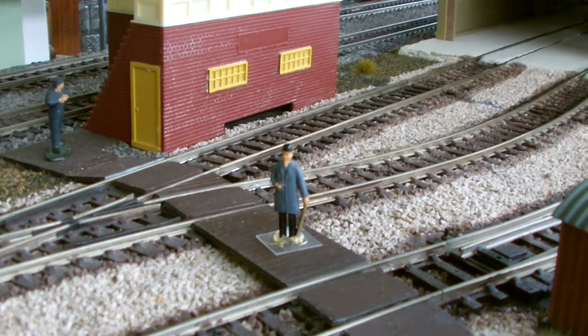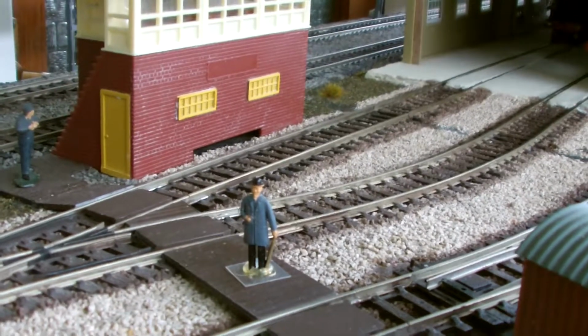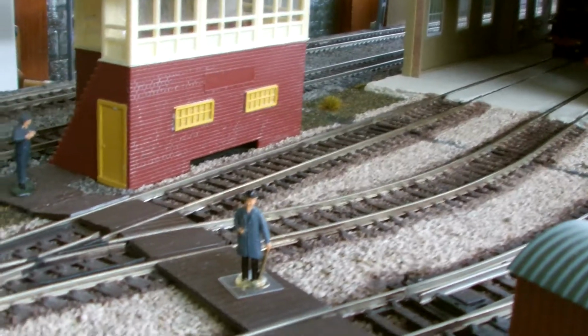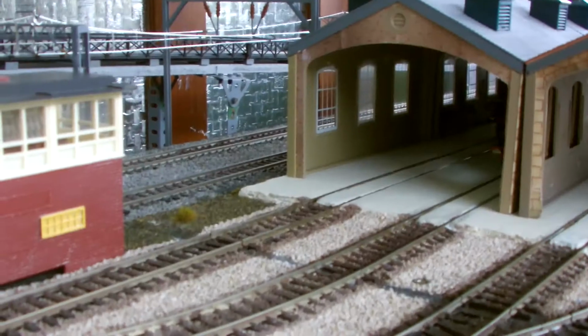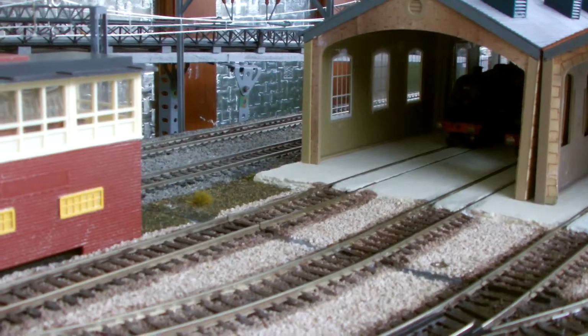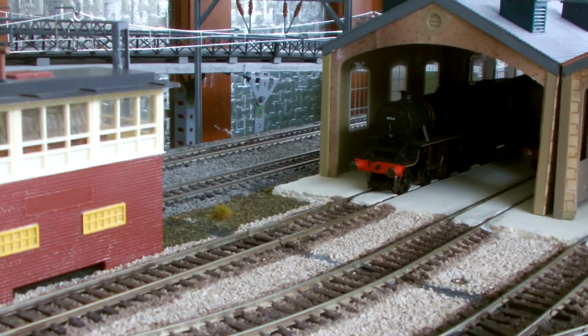Here he is, Sir William Stanier, and we're just awaiting one of his famous creations, said to be the most versatile and reliable locomotive ever built, the Black 5.